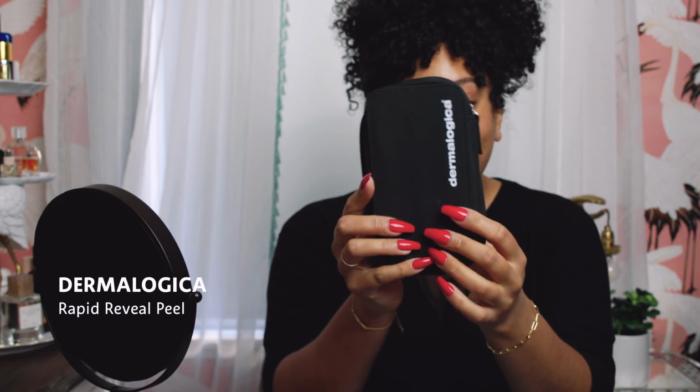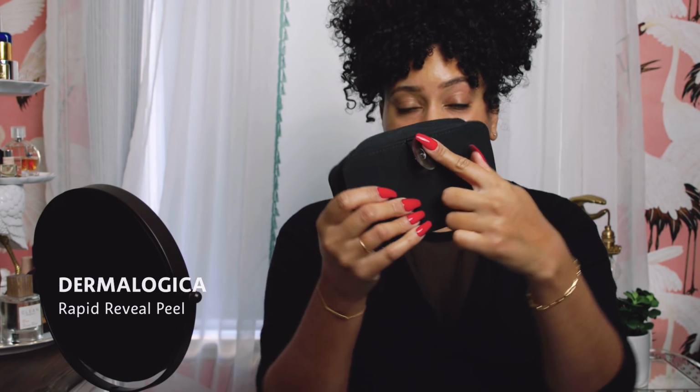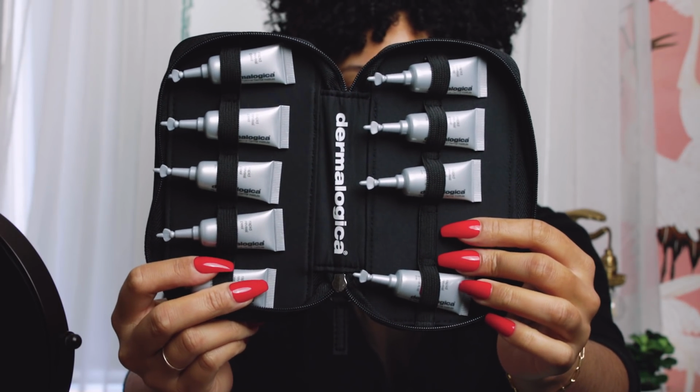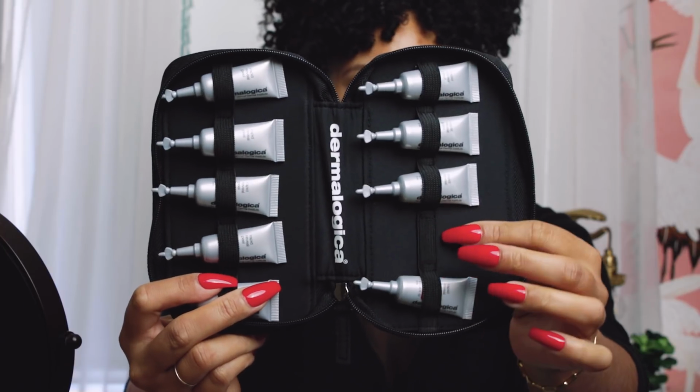So I've used mini peels. I've used the last two I talked about. One that I'm really into at the moment is from Dermalogica. This one comes in this cute little case. It even has a suction cup so you can keep it on your bathroom mirror. This is also something that you would use once a week, but it has a special little feature. You can see I already used one the other day.